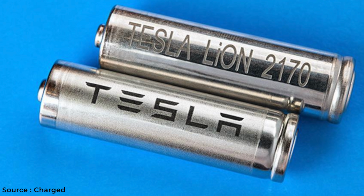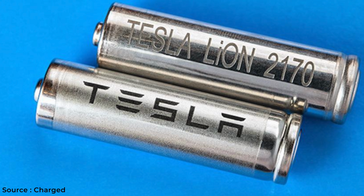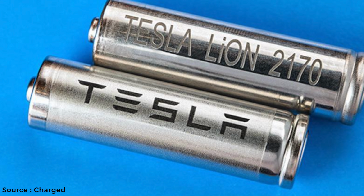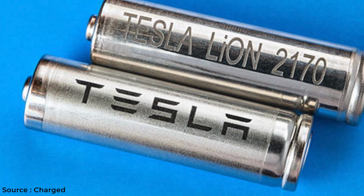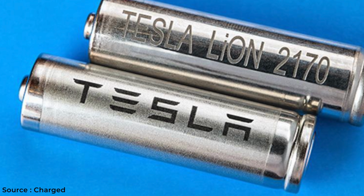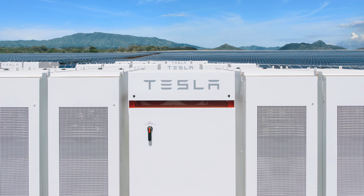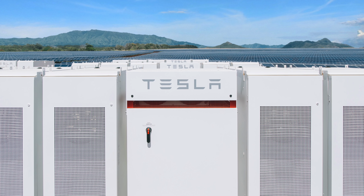For example, does that increased life cycle lower energy density or increase cost? And if so, maybe it's not worth the trade-off. In fact, Tesla already has batteries that are capable of doing 1,000,000 miles. They just don't use them in their vehicles because of those trade-offs. Rather, they use them in their energy storage products. So we'll see what Tesla has to say about a 1,000,000-mile battery.